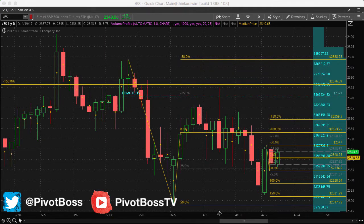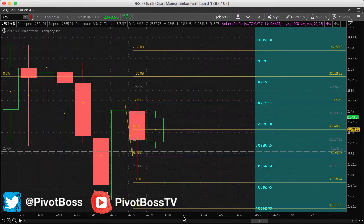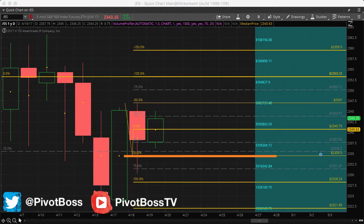Here's a look at the daily time frame of the ES. The previous session, we were looking for bulls to defend the 2334 halves for the most part. Price got down a little below that, but live in the trading room, we knew that low could be a spike low that brings us at least back toward the midpoint of the pattern here. By the end of the day, we got that.